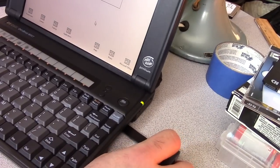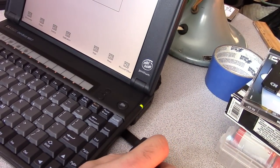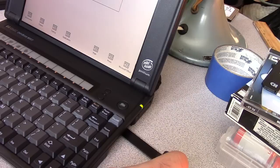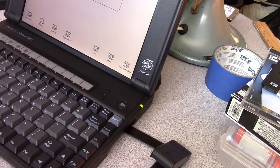So you can't really see me moving the mouse, but when I move the mouse to its absolute limit to the left, the cursor automatically lands on the left-hand margin. If I move it to the right, same thing happens. Same with top and bottom. And that's how it's designed to work.